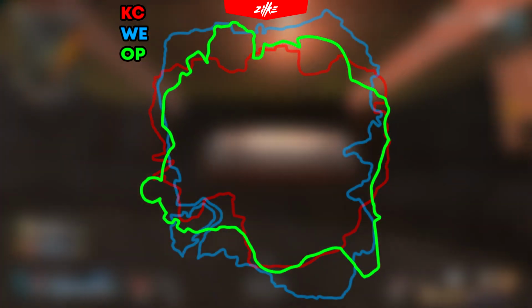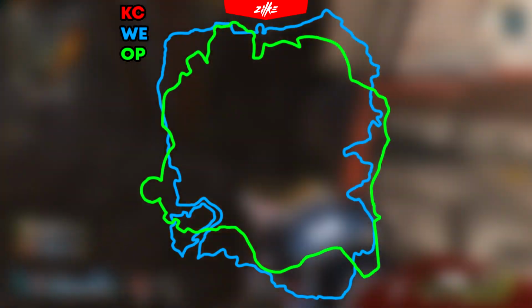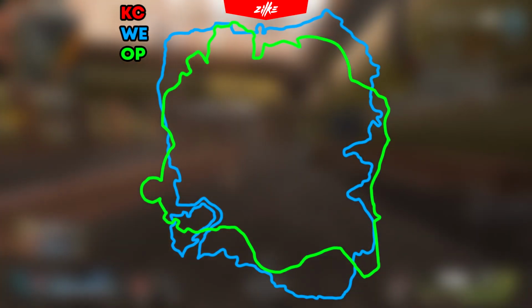Let's compare the maps individually right now. Kings Canyon versus Olympus is first. As we can see, Olympus is larger than Kings Canyon, but not massively. World's Edge versus Olympus is next. World's Edge is showing its dominance here with its map size and proving it is the biggest map here.